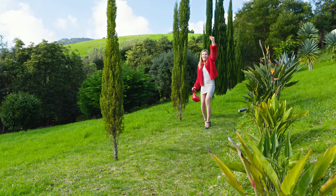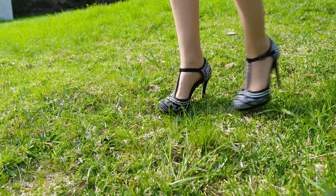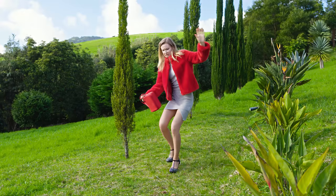Garden weddings and birthday parties are all super fun until you try walking on grass in high heels. A happy gathering becomes a nightmare instantly. We need to do something about it.